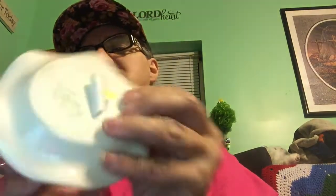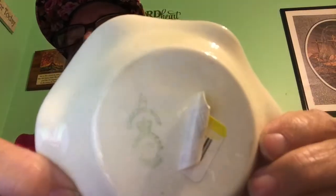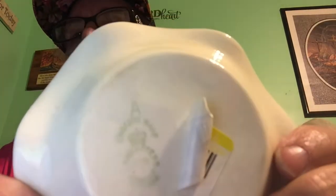I want my plates to come off. See if I can get the sticker off. Yeah, I can. But you can't hardly see it. I don't know what it says. I hope you guys can see that.